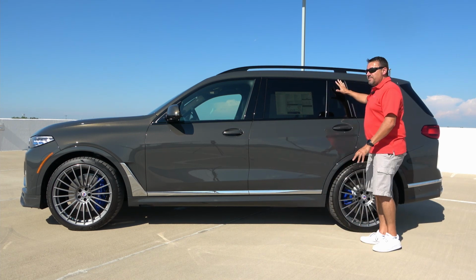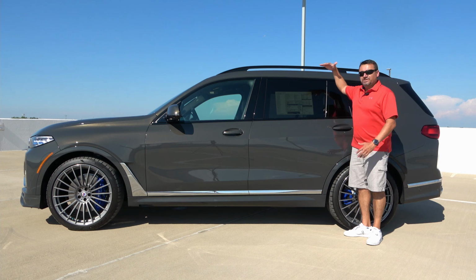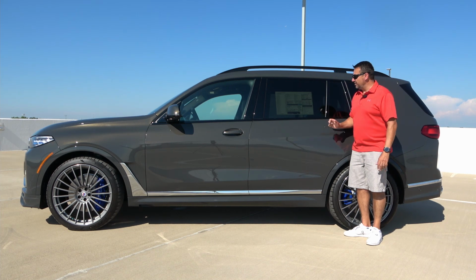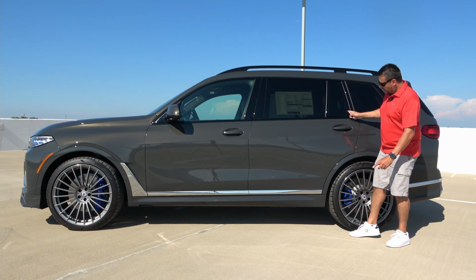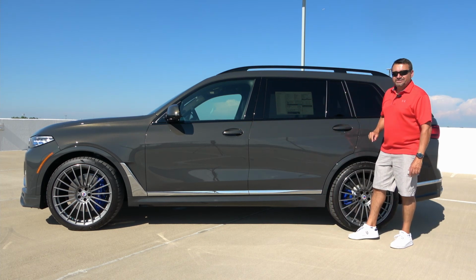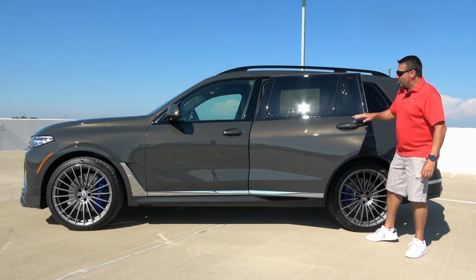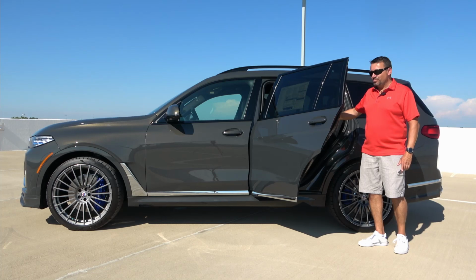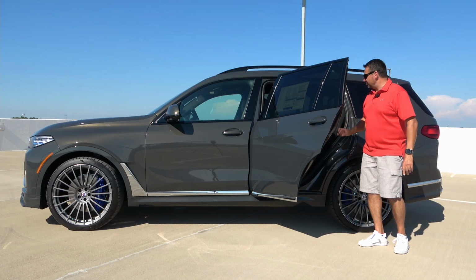Big windows. Now overall, the size of this vehicle, look, I'm 6 feet tall. This is even taller than I am, so very nice size. Big windows, especially the size of this door, that's pretty impressive. Look how much bigger it is than the front door, and that's why it opens and has tons of room in here, and I'll show you that in just a second.